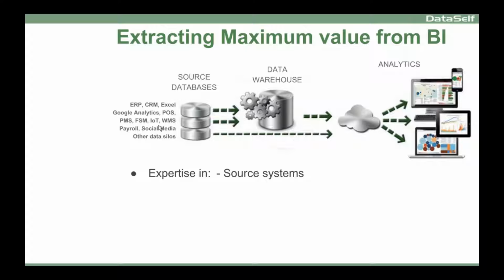They will know where to find the information, what tables to use, what fields to use, how to bring them together. Now, if you want to combine the data with another system, you have to have expertise in two systems, and then be able to understand how to put them together. So one piece of the puzzle is expertise in your data sources.